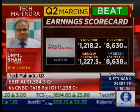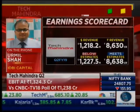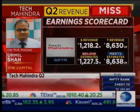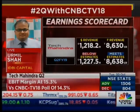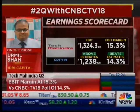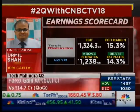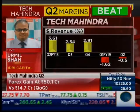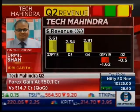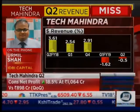So yes, the margin benefit or margin beat is taking care of the miss on the revenue front. So as of now, it does not appear that there should be an EPS downgrade. But as I said, we need to get more clarity on the enterprise vertical, because there will be the impact of furloughs going into the third quarter.